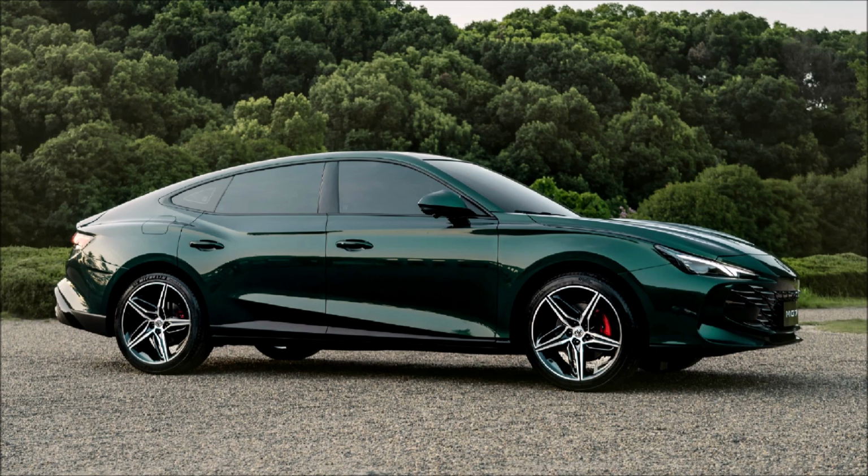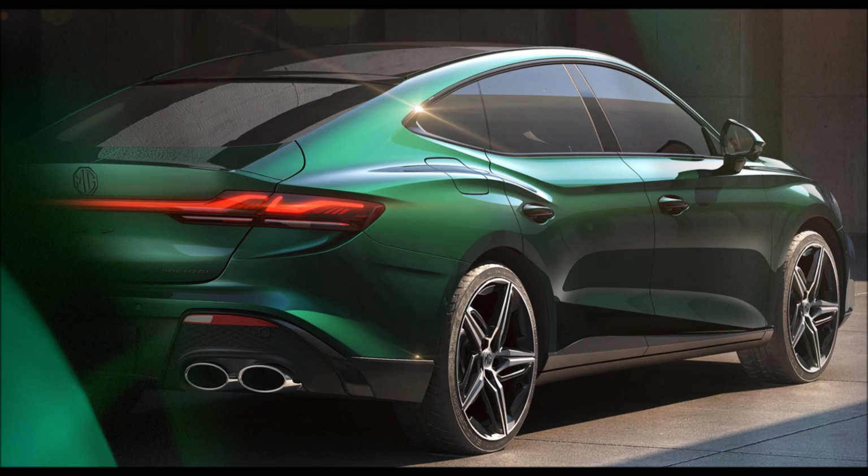But with that said, what do you guys think about this stylish but sporty MG7 in China? Let me know down in the comments below.